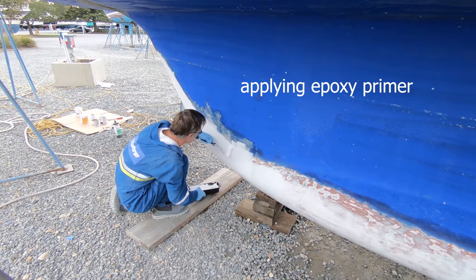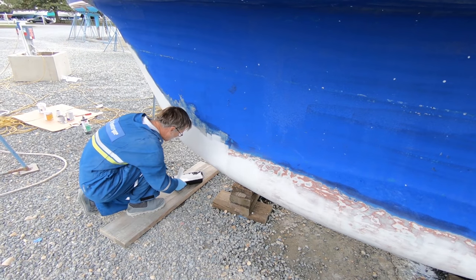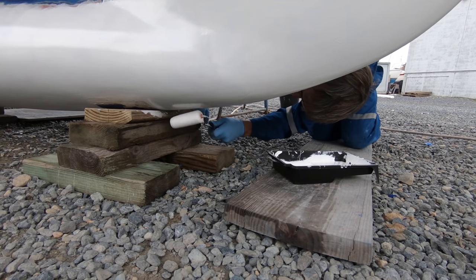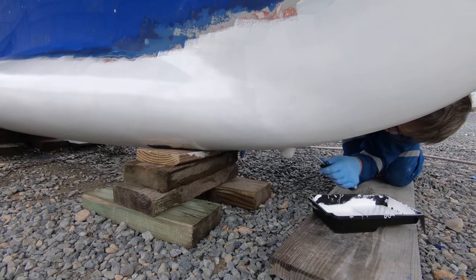This is the fun part. All the hard work's done, and this is the fun part. A bit of a tight fit under there. Yeah, I can vouch, it's a tight fit.